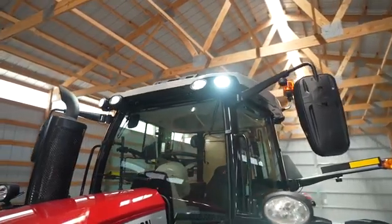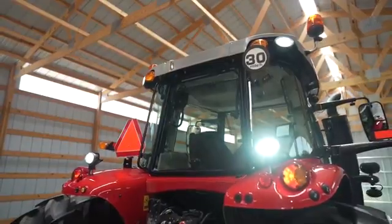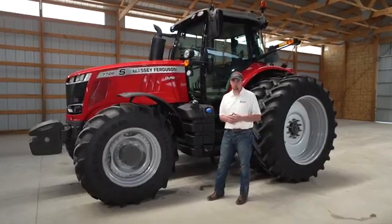It features 6 work lights on the front of the tractor and 4 work lights on the rear of the tractor, along with LED roading lights. On the 7700S series large frame tractors, it is possible to put a front end loader on your tractor.